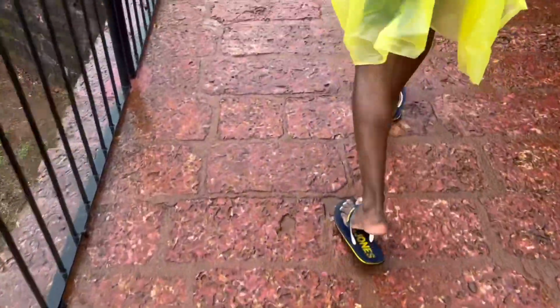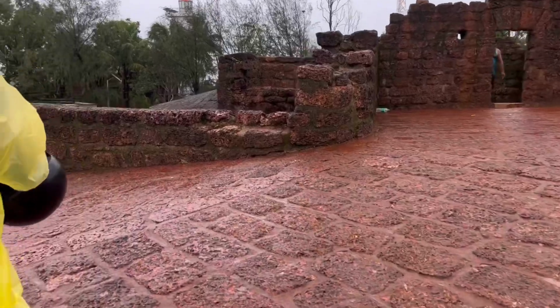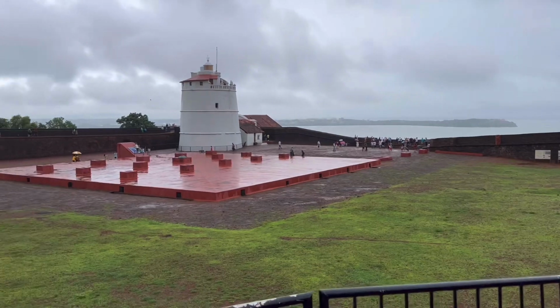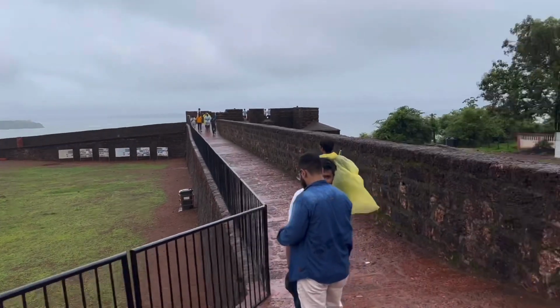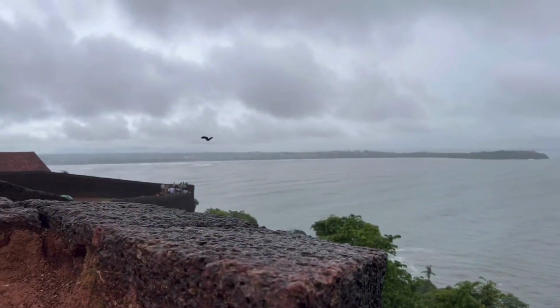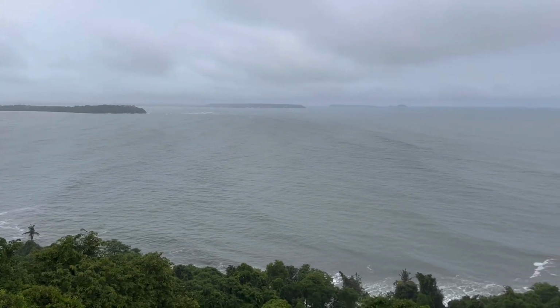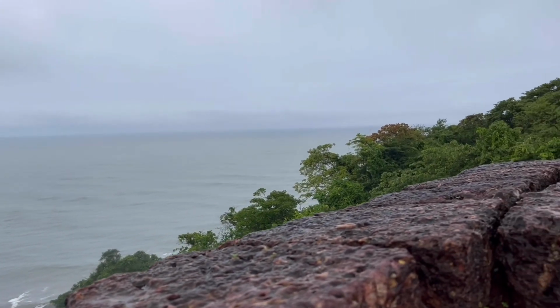And it is called Fort Aguada because it had a natural spring up there by the lighthouse. And so all those little metal pieces are capped off springs of natural water that still exist. People would stop by from all over the world at this lighthouse just to refresh their supplies of water. Wow, check out this view. Even on a cloudy, rainy day, it's beautiful.